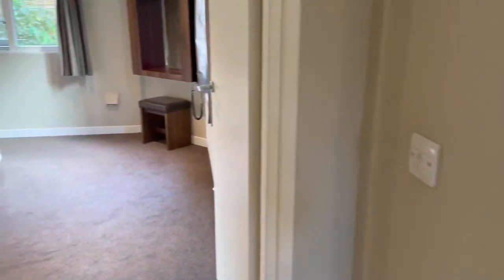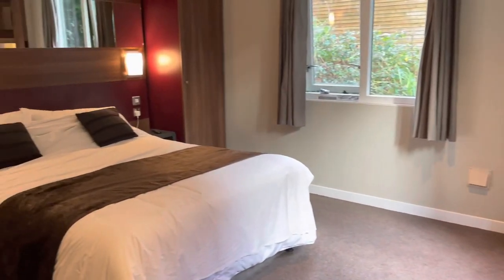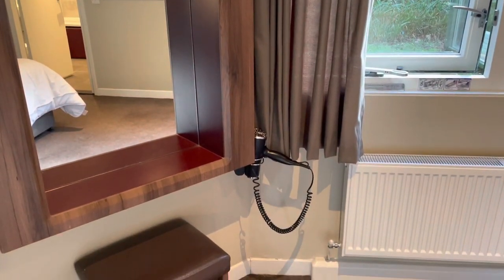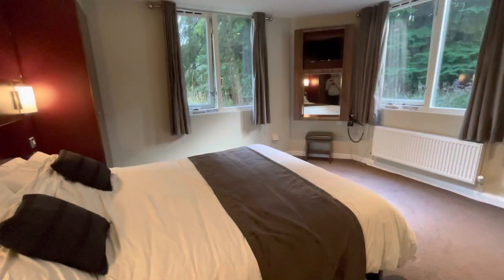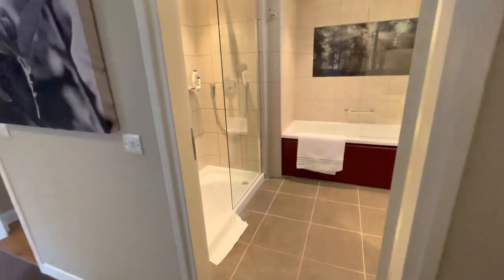And from the kitchen, let's have a peek into that double bedroom. If this is important to you, there is a hairdryer provided. Hallelujah. Fear not, there are wardrobes either side of the bed. The beds are comfy. What I would say though is the duvet is quite heavy and crispy. If you know, you know.